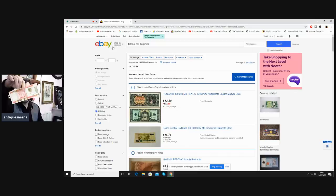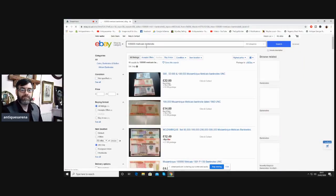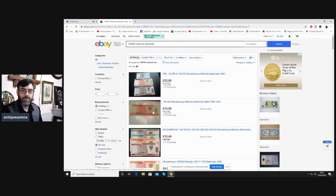We're looking for a building or dam. That's wrong. M-E-T-I-C-A-I-S. Here we have them. There it is. Oh, £14. That's the highest note so far.